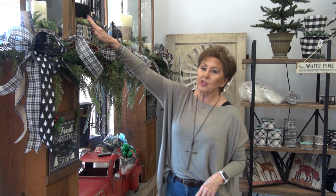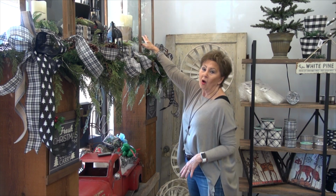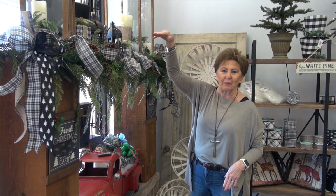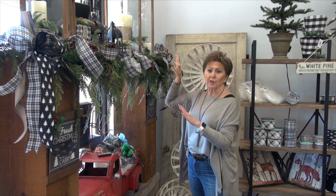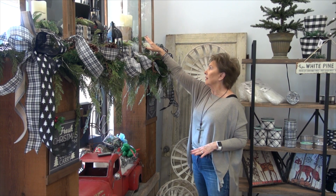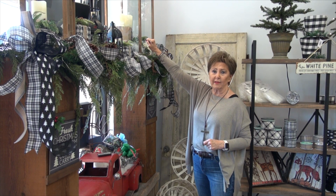Now, these large lanterns on top are not something that we sell on Trendy Tree or in the store. These came from Carrie's house. They're just used for display. But there's some real unique ways that they decorated these, and I wanted to share that with you.